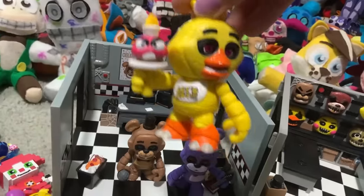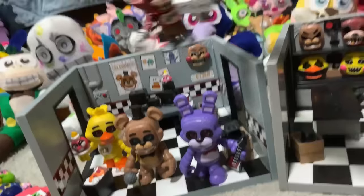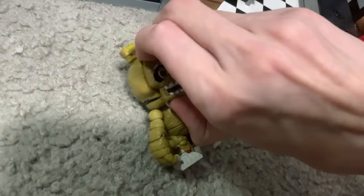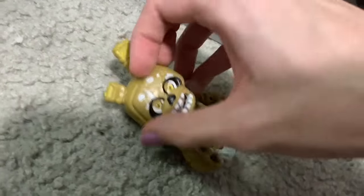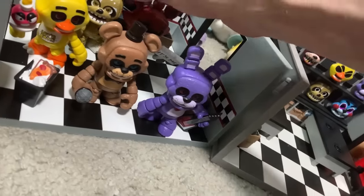Here's Chica with Carl. And also, there's Carl on the desk back there. You can see him right there. Foxy, he's got the It's Me sign. He's awesome. Here's Springtrap and technically William Afton underneath. Get the mask off. I'm so tired, guys. It's like 3 in the morning.